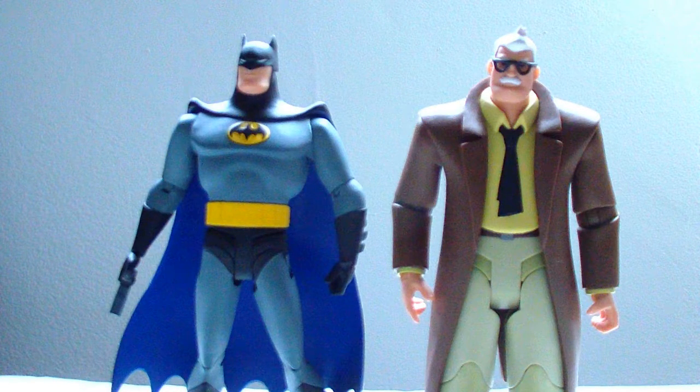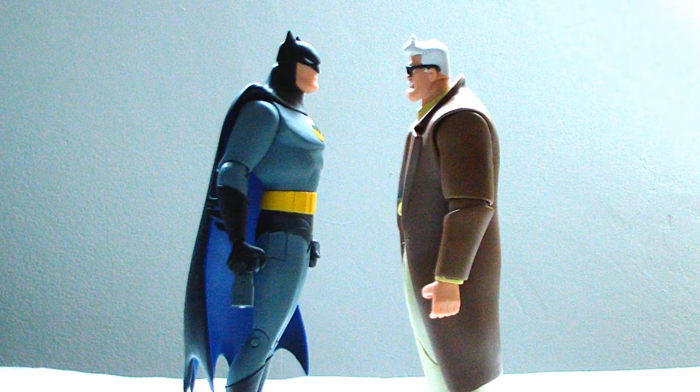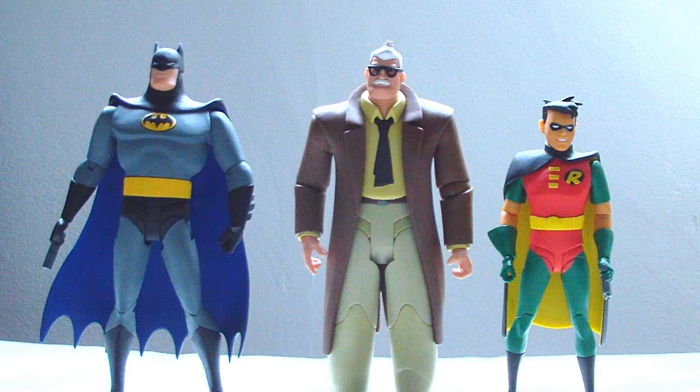So here I'm going to show you a little comparison between Batman and Commissioner Gordon. You can see the height difference there. They're pretty much on par with height and stuff like that. Batman might be a slight bit taller than him, but Jim Gordon from the animated series was always kind of husky and big, until you got to the New Adventures of Batman when he got a little skinnier. Here he is with Batman and Robin, just to give you a comparison of the height with the other figures. They seem to be on par.